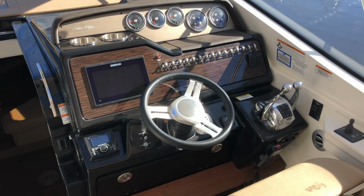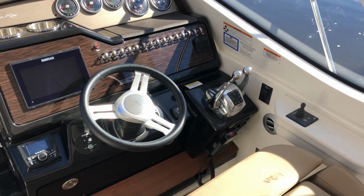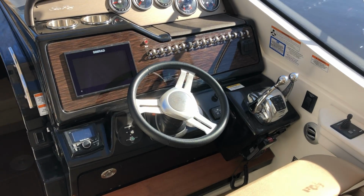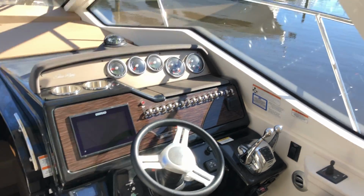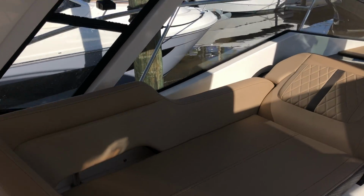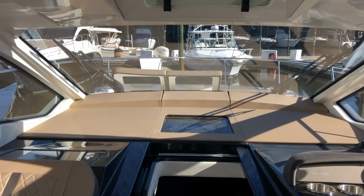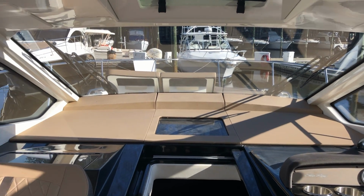The helm features a Simrad with chart plotter, fish finder, and vessel data, DTS, bow thruster, Rockford Fosgate audio system with Bluetooth, tons of visibility, port side lounger, bow loungers, windlass.